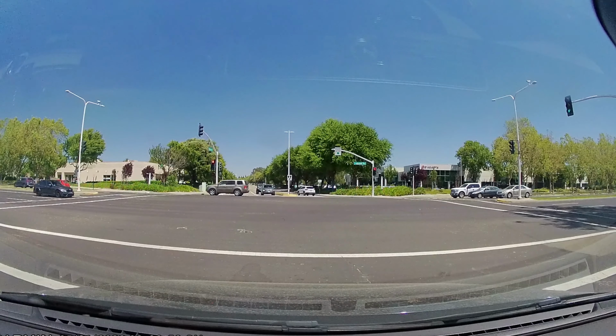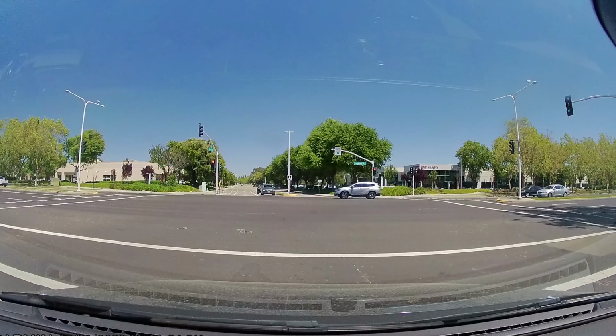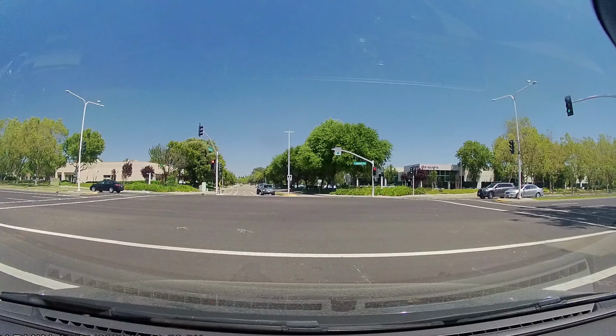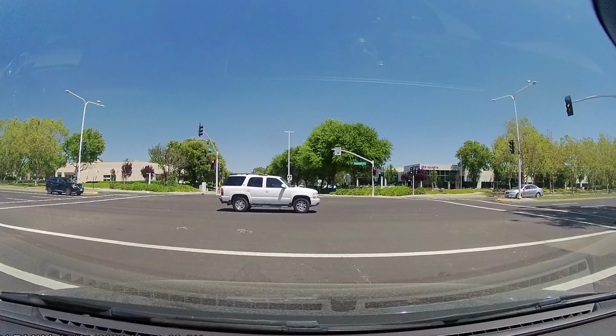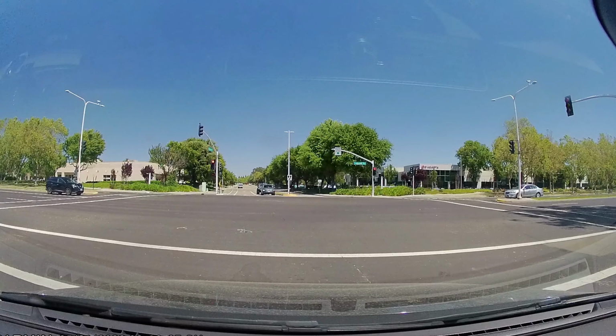The light's about to turn green. You should enter the intersection when the light turns green. Just keep your wheels straight. The student does not, and that's okay. There may have been some deductions there for not entering into the intersection. But listen to how he talks it out so the examiner actually knows what's going on in his head.